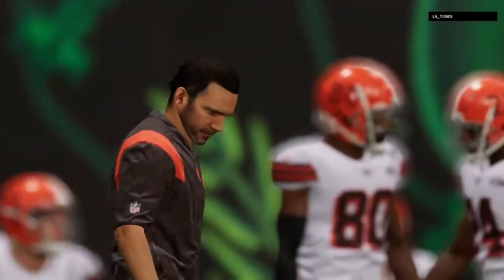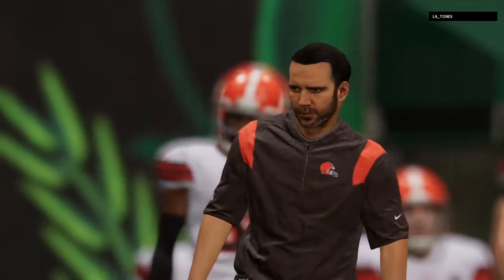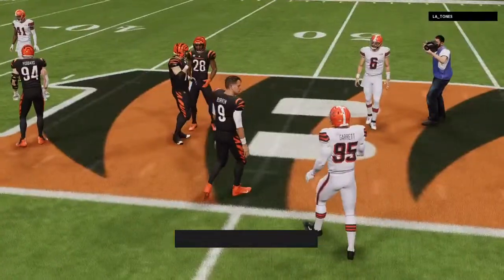So this one in the win column now for the Cincinnati Bengals. And it wasn't really always pretty. They had their bumps and bruises. Really, both sides did. But they did what they needed to do at home to get the win.